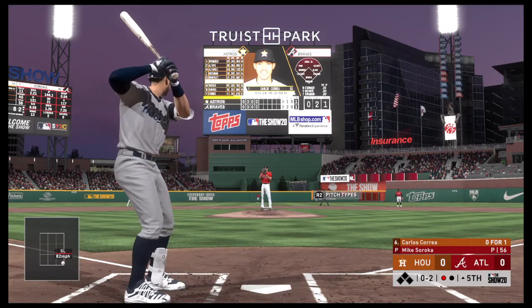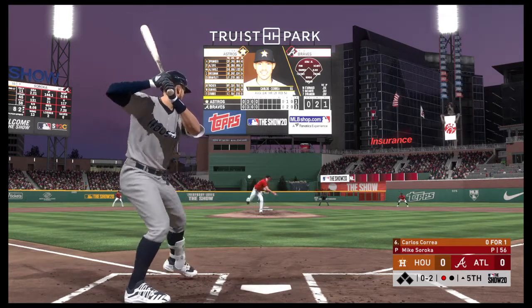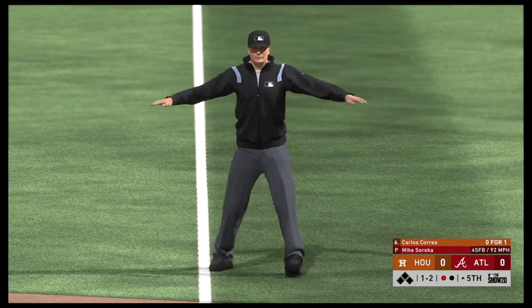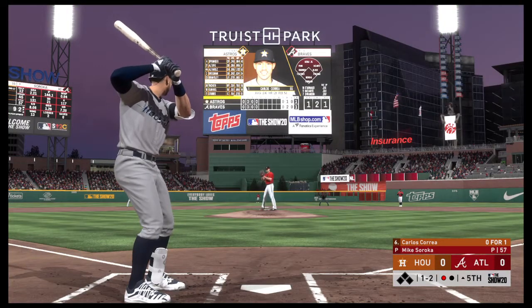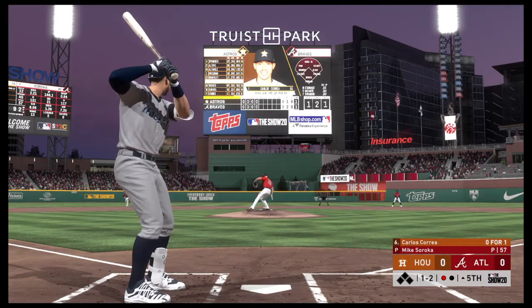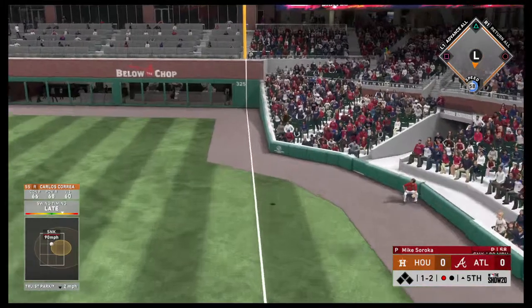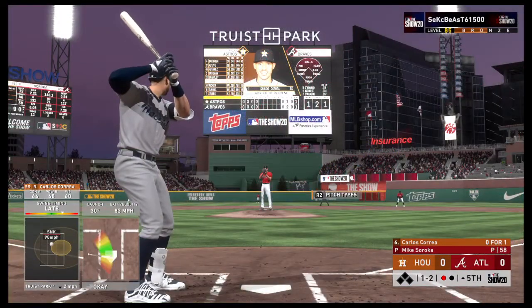Behind 0-2 now. 0-2 count, and the pitch. And a check swing. Did he go around? No, says the first base umpire. It's ball 1. High in the air down the right field line, but this is just going to wind up being a foul ball.